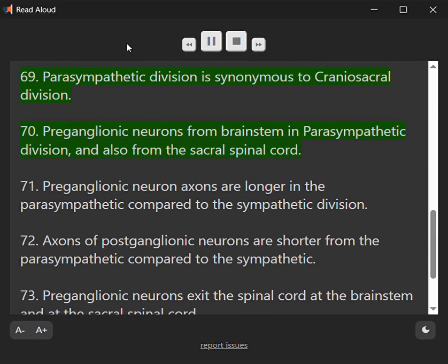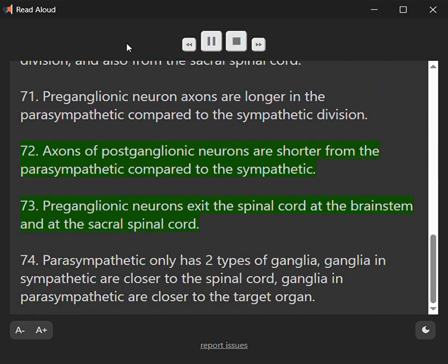69. Parasympathetic division is synonymous to craniosacral division. 70. Preganglionic neurons from brainstem in parasympathetic division, and also from the sacral spinal cord. 71. Preganglionic neuron axons are longer in the parasympathetic compared to the sympathetic division. 72. Axons of postganglionic neurons are shorter from the parasympathetic compared to the sympathetic. 73. Preganglionic neurons exit the spinal cord at the brainstem and at the sacral spinal cord.